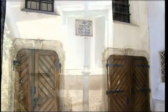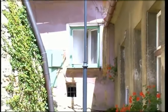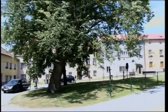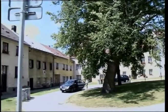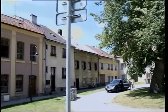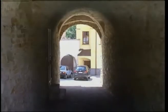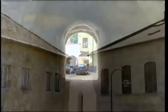Formerly separated from the town by upper and lower gates around what is today Karlovo Square, formerly Jewish Square, there are 38 houses arranged in rows, including a former town hall with a rabbi's flat, a school and a mikveh. The complex is defined by two courts, joined by a narrow passage.